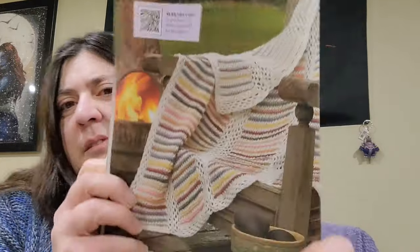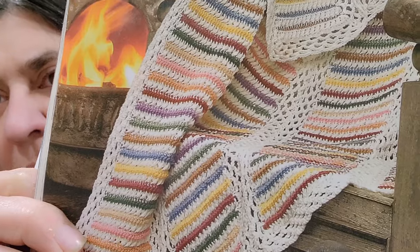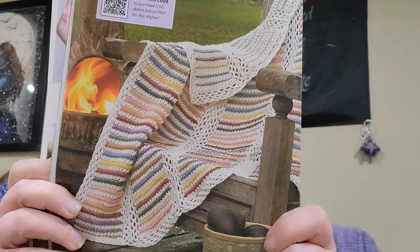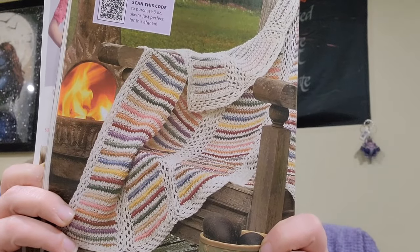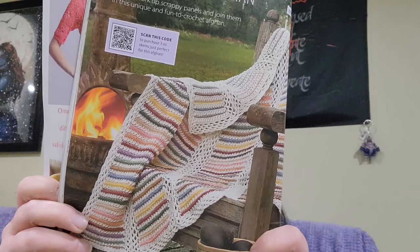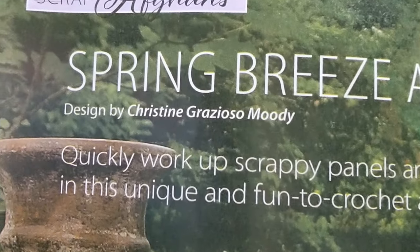Oh, we have our first Afghan. It is called the Spring Breeze Afghan. And there we go, right there. And skill level on this guy is easy. And finished measurements, 43 inches wide by 60 inches long. And they use worsted weight yarn. And this pattern is designed by Christine, right there. There's her name. And there's also a QR code for more books and patterns that use a double-ended crochet hook.